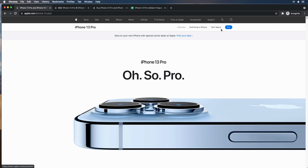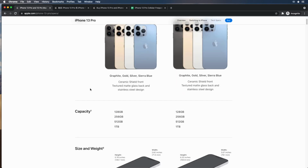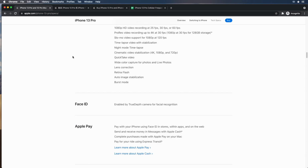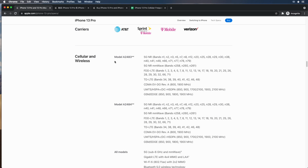So here, let me show you what I'm talking about. When you click on the tech specs for the phone, it'll take you to this page and you'll see all the details about the phone. Scroll down and find the section with the cellular and wireless specifications. And then here you'll see the model number of the phone that you're interested in.